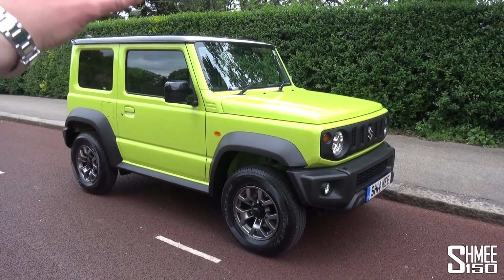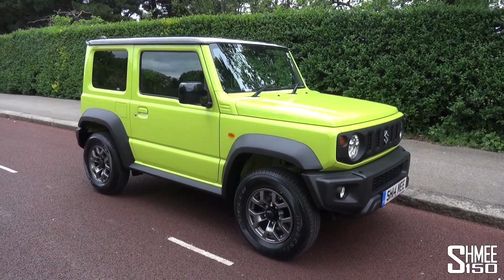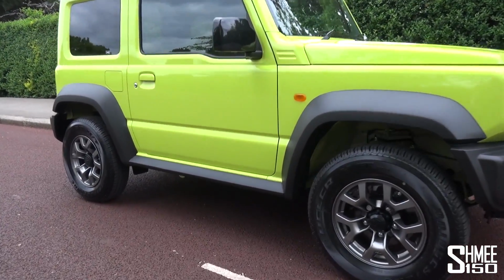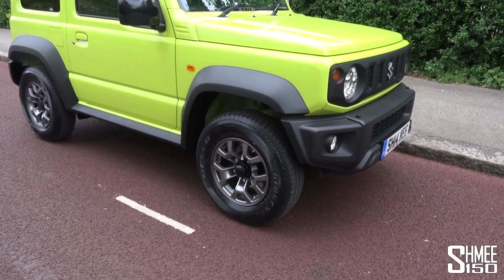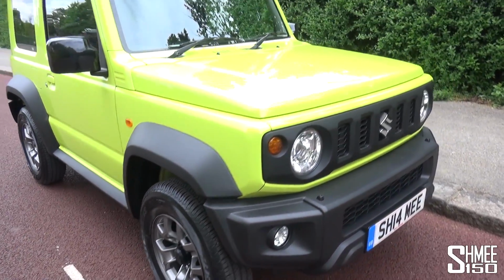It is all back to basics. The Jimny is about rugged off-road use based on a ladder frame, lots of capability, lots of movement, lots of ground clearance. Even if you just have a quick look under it here, you can see how nothing really hangs down. You can get over just about anything. It comes on some beefy off-roading tyres. We've got the 15-inch alloy wheels, which are part of the SZ5.